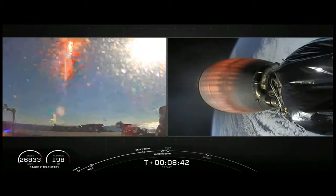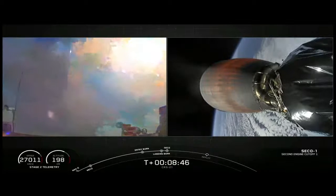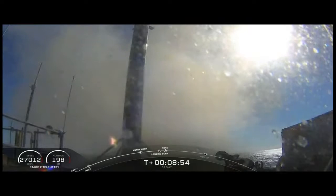There's a view from our drone ship. Here comes Falcon 9. Stage 1, and landing confirmed. Falcon 9 has landed once again. That is the 68th successful first stage recovery.